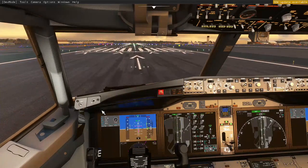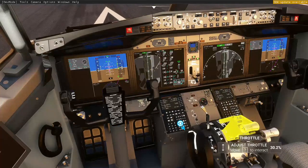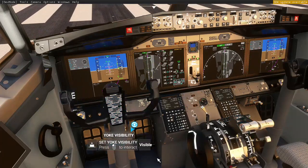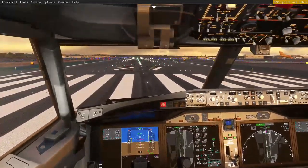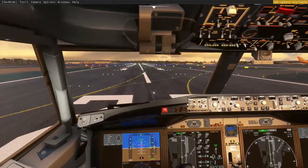We're all configured for takeoff, though I think we can just ease up with the throttle and head off down the runway. Don't need to go straight to full throttle. We'll bring the throttles up slowly as we head off down the runway.